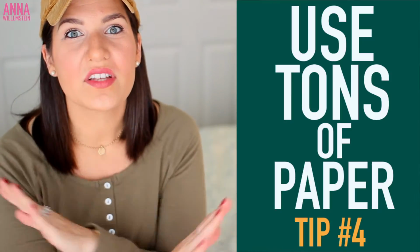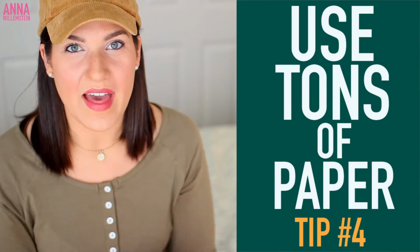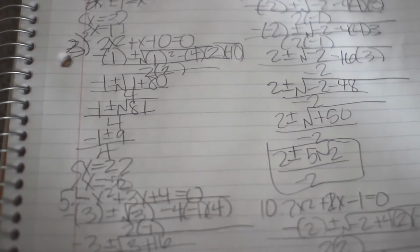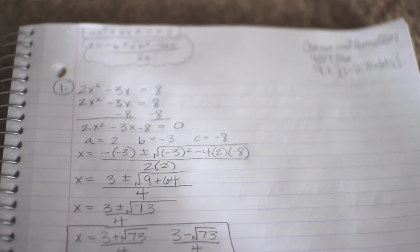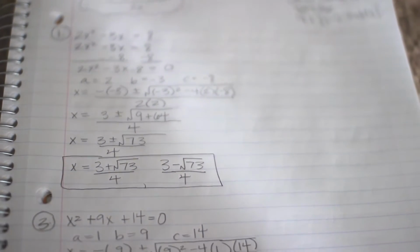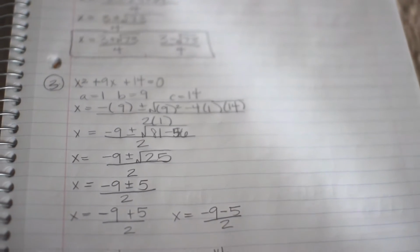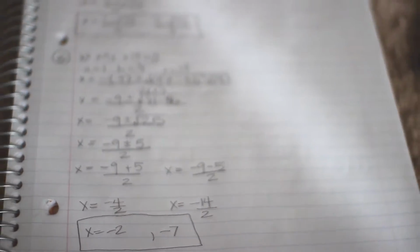Tip number 4, use tons of paper. Here's what I mean by that. Do not crowd your homework onto one page front and back. If you have problems 1 through 27, odds only, do not try to cram all of that onto one page. You need to be, 1, skipping a line between every single problem, and 2, you need to have no more than 2 columns of problems on that page. And for some problems, you honestly just need to have 1 column. It depends on how much space you need to really work out the problem.